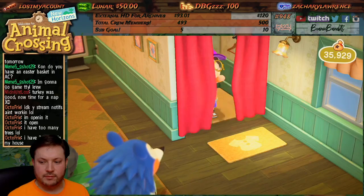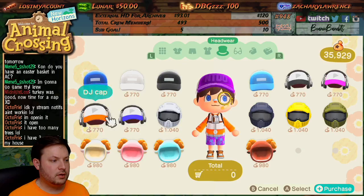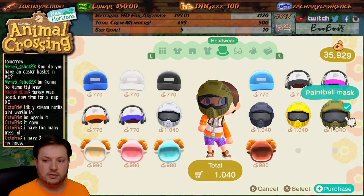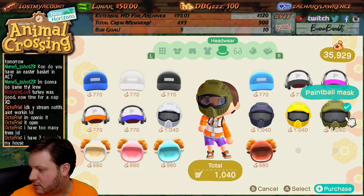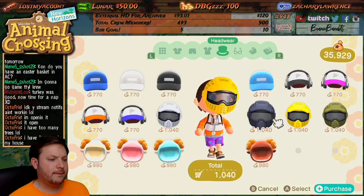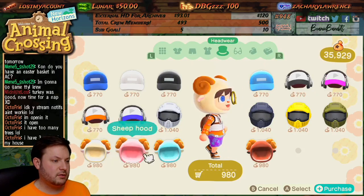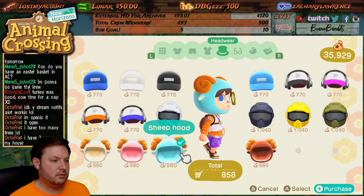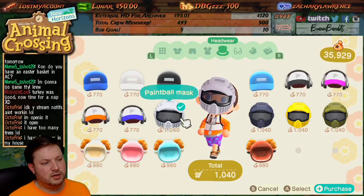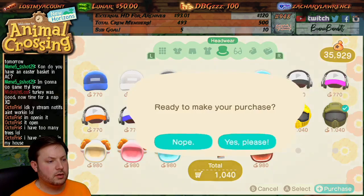My internet's starting to dip now too. Sorry guys. I want to buy a paintball mask. That kind of looks like Master Chief color a little bit. Oh, why is my internet freaking out? The ram hat, the sheep hood is kind of funny. It looks kind of cool, but it's weird because it sticks out from your face a good amount. I'll buy that one.